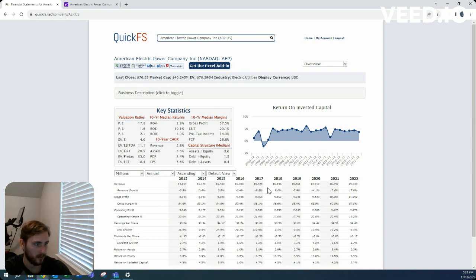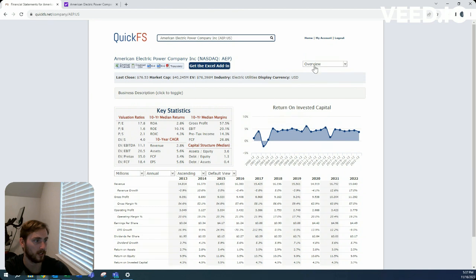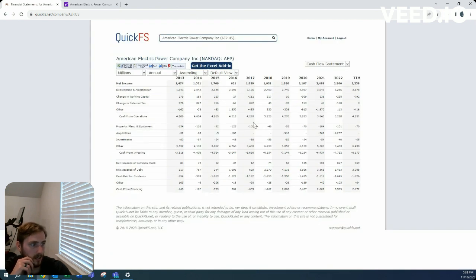Revenue, as expected, one sees super big growth, 14 billion to 19.6 billion. Pretty low return on invested capital. That's pretty common for electric utilities business. ROE looks all right, probably just because they have a lot of debt. Let's see what they're looking at. Ooh, increased debt pretty heavily from 15.6 to 33.6 billion in roughly 11 years.